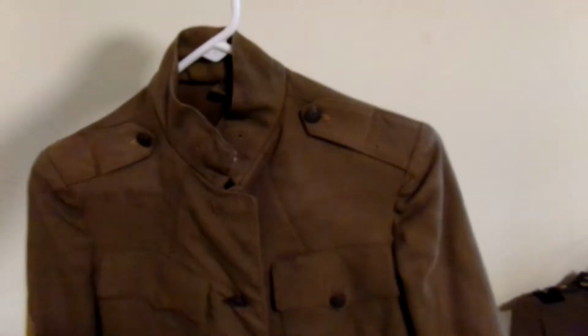Might have to do something with that at some point if I can get some collar discs, but yeah, pretty neat, so we'll hang that one over here. Get to the next one.